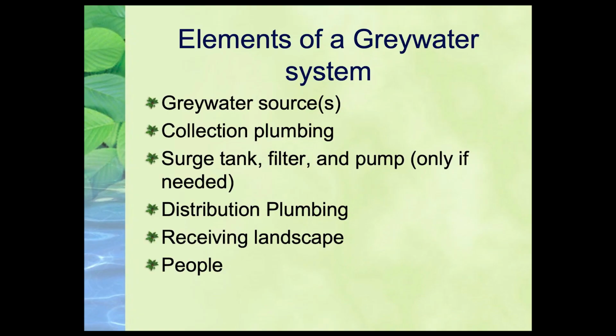So the elements of a gray water system, you've got your source. So, what is your water? Where is your water coming from? Is it well water? Is it city water? Then you have the collection plumbing. If you are building a new house, that's an ideal time to put in a gray water system because your plumbing is exposed and accessible. If it's an existing house, then you are retrofitting. And so how accessible that plumbing is going to determine the kind of gray water systems that you can install.